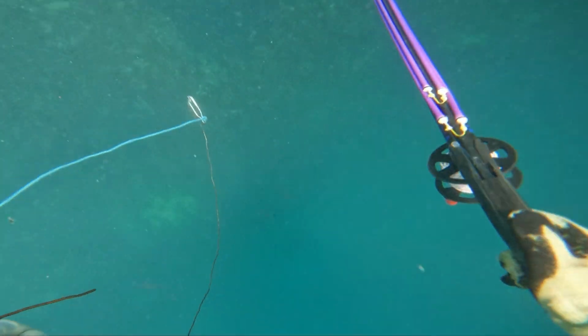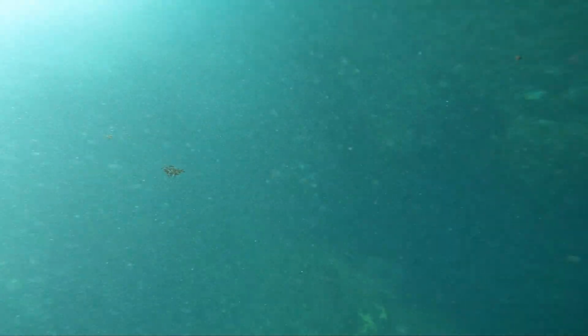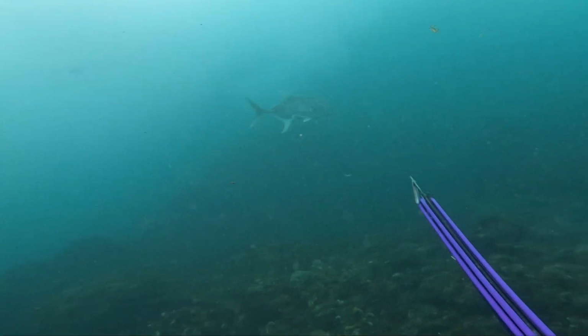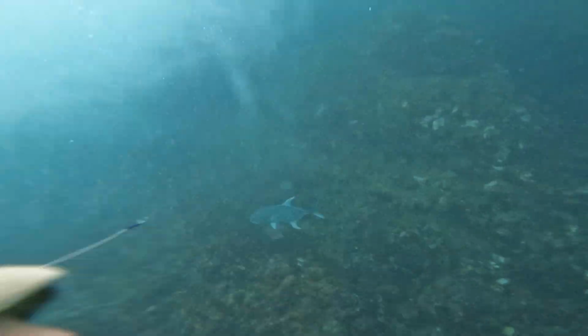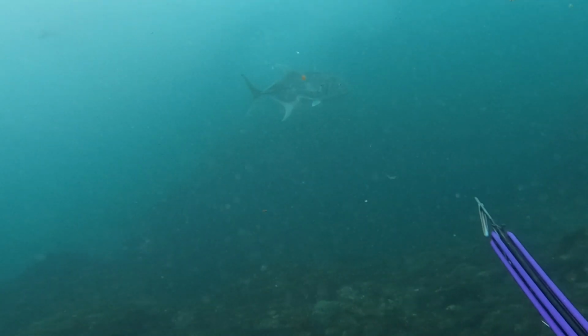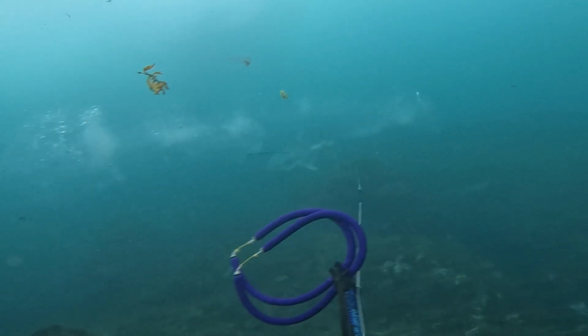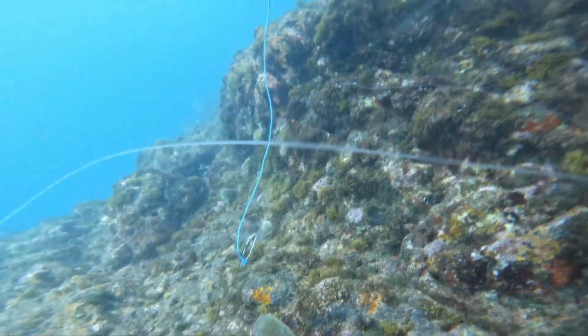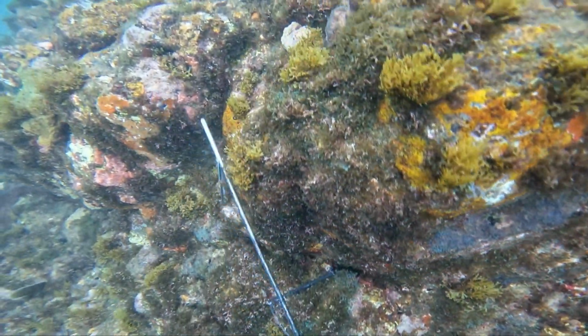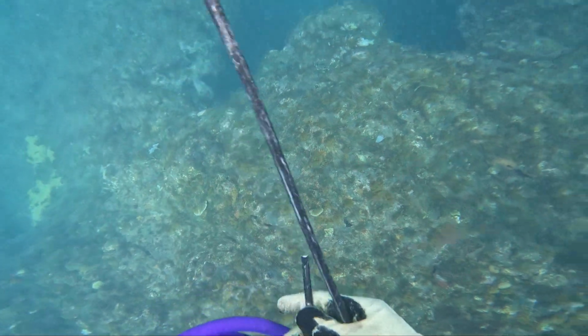We ended up at Pebble Beach, and on my first drop here, something unbelievable happened. That was a big Jack Crevalle, and even though I put in a really good shot, it still managed to escape. At first, I thought it had just burst my line, but when I went down to collect my spare, I realized it was in 2 pieces. Somehow, the fish was able to break it at one of the loading notches, meaning my day of diving was over.